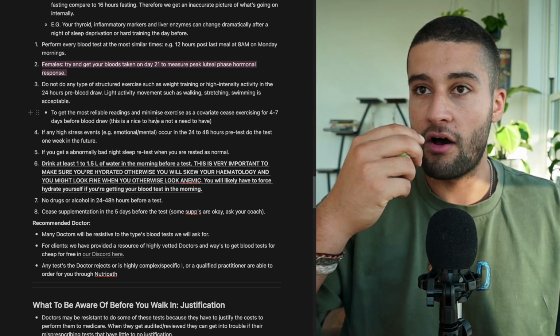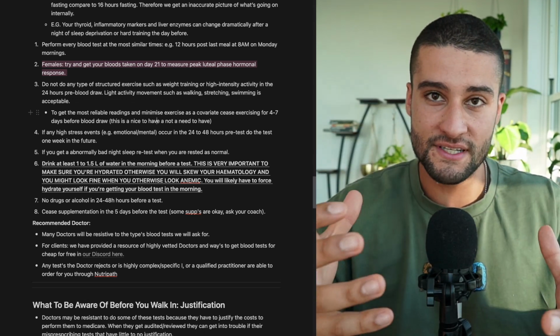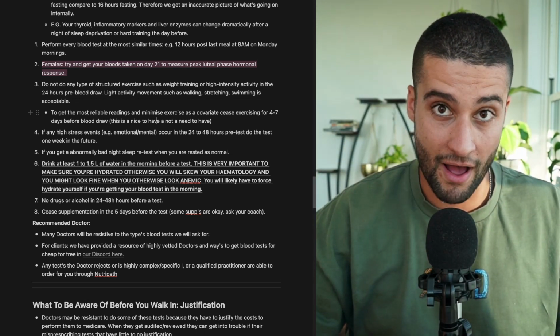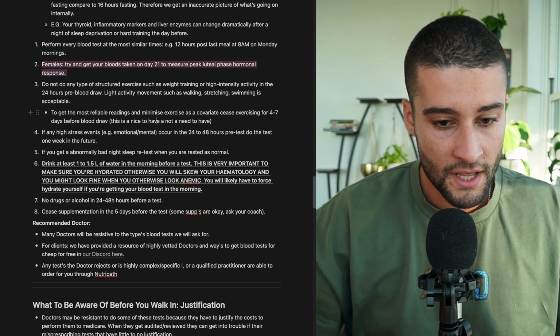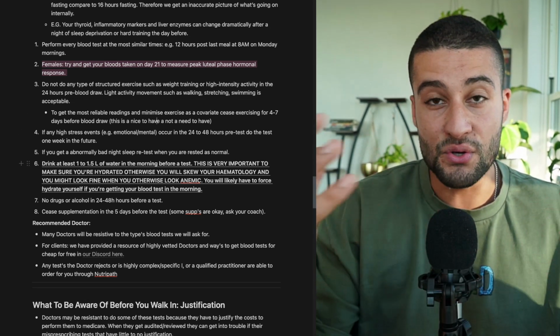concentration of certain blood substances in the test tube and the vial that gets taken. But this is very important to know, to make sure you're hydrated. Otherwise, it'll skew your hematology.